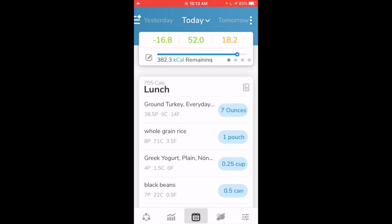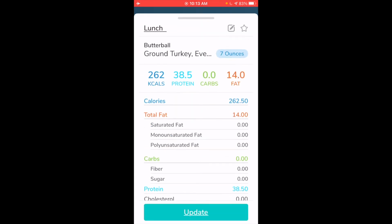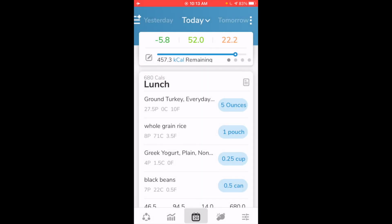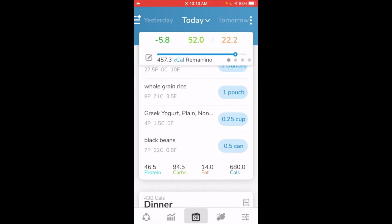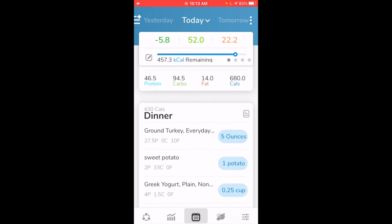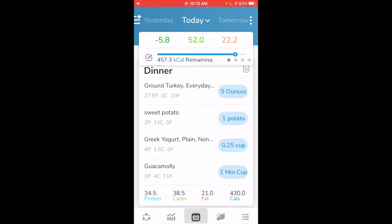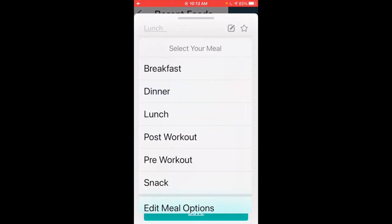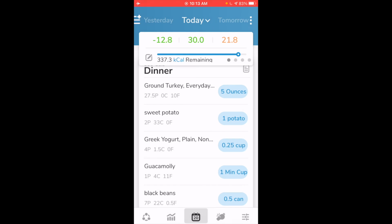Nice. Now my protein is starting to get a little bit high here. Not loving that. So actually what I'm going to do is this lunch right here, I had 7 ounces of the ground turkey. I'm going to adjust that just a tad. There we go. I'm liking that better. And then I'll have half of the can of black beans at lunch, and then I'll do the other half at dinner. So let's go ahead and add the other half of the black beans on my dinner. Now we're gonna be looking much better. Okay, much, much better. Still got a ways to go here though.